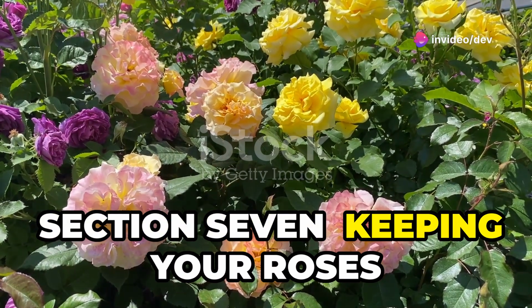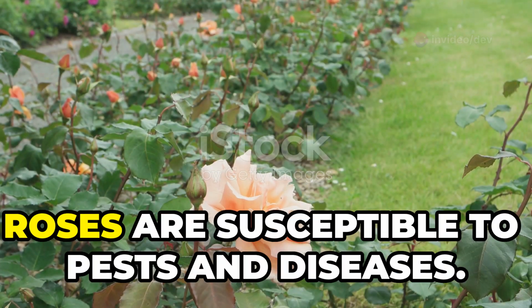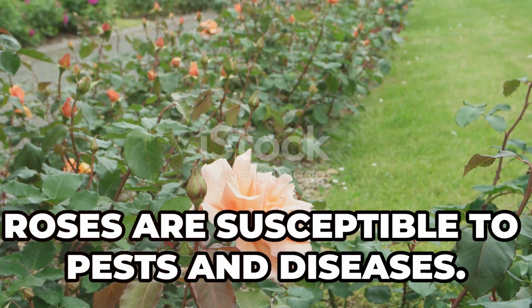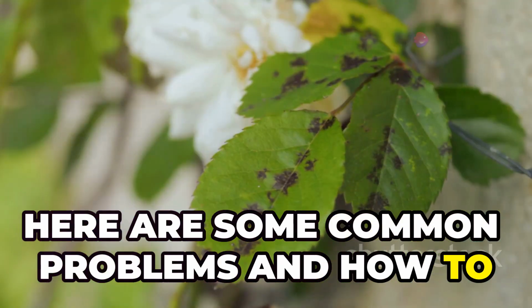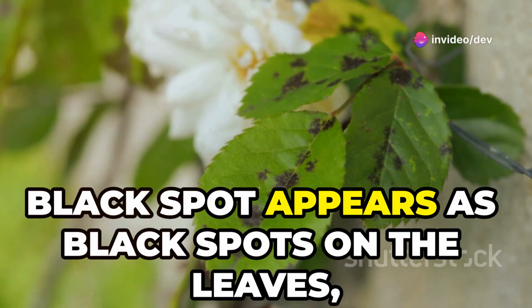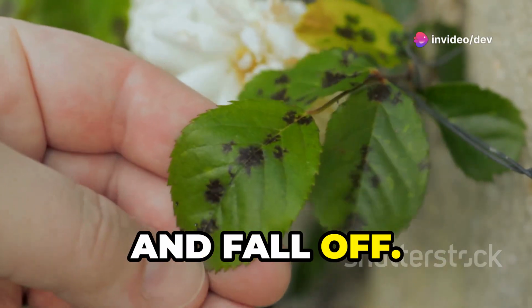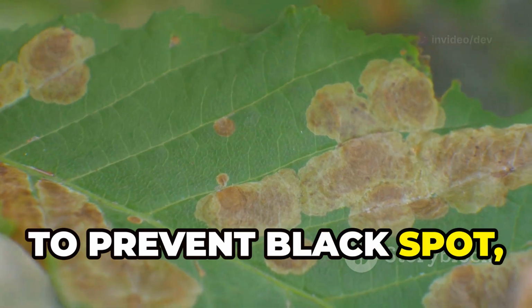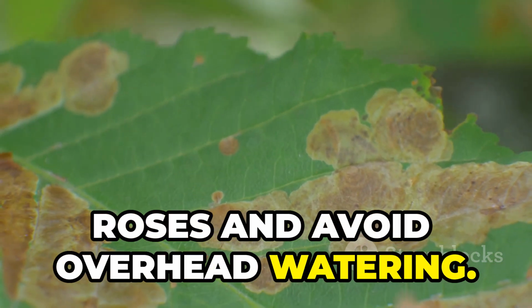Section 7. Keeping your roses healthy and vibrant. Like all plants, roses are susceptible to pests and diseases. Here are some common problems and how to address them. Black spot appears as black spots on the leaves, eventually causing them to turn yellow and fall off. To prevent black spot, provide good air circulation around your roses and avoid overhead watering.